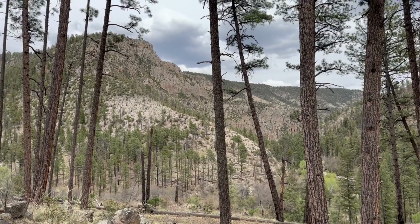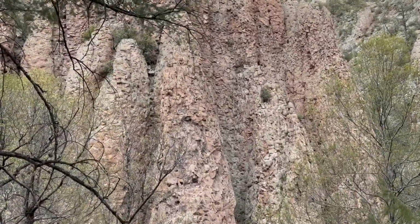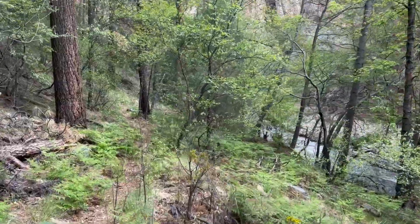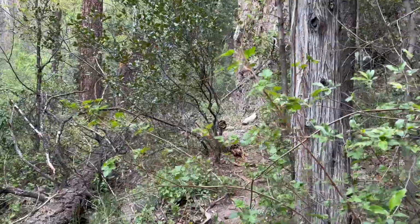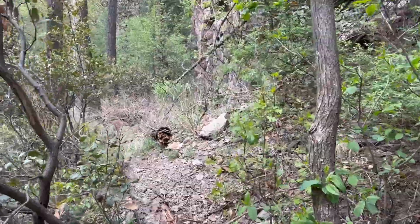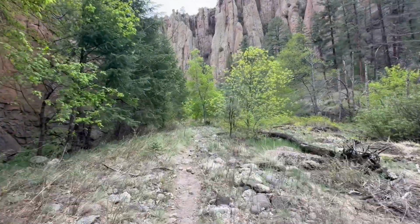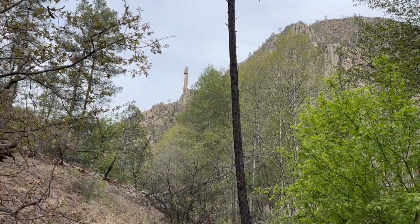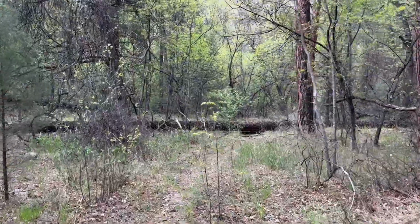Okay, now that is pretty cool. Those rocks are just really unique looking. Huh. Kind of curious if there's a rock climbing route on that. I have lost count of the number of crossings I've done today.